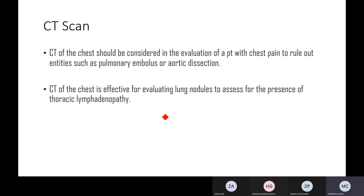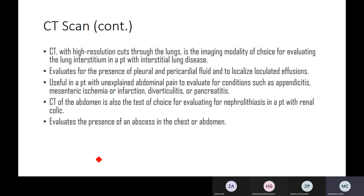CT is also very effective for evaluating lung nodules when somebody potentially has some big problem with their lymph system or a lymphadenopathy. CT scan as well, and you'll see this happen a lot with patients because CT scan is an extremely quick way to look at a lot of different levels of the thorax. So I can get a lot of pictures. I can get a lot of views.